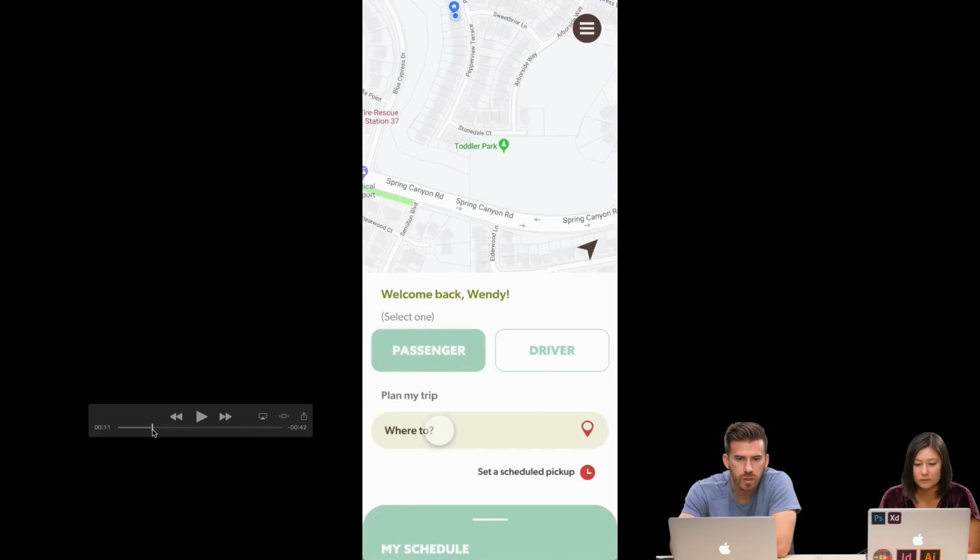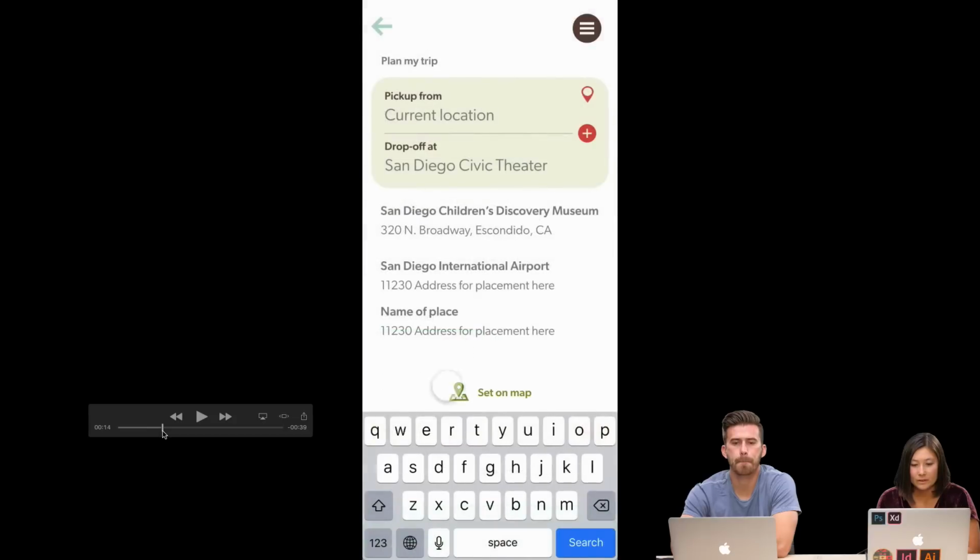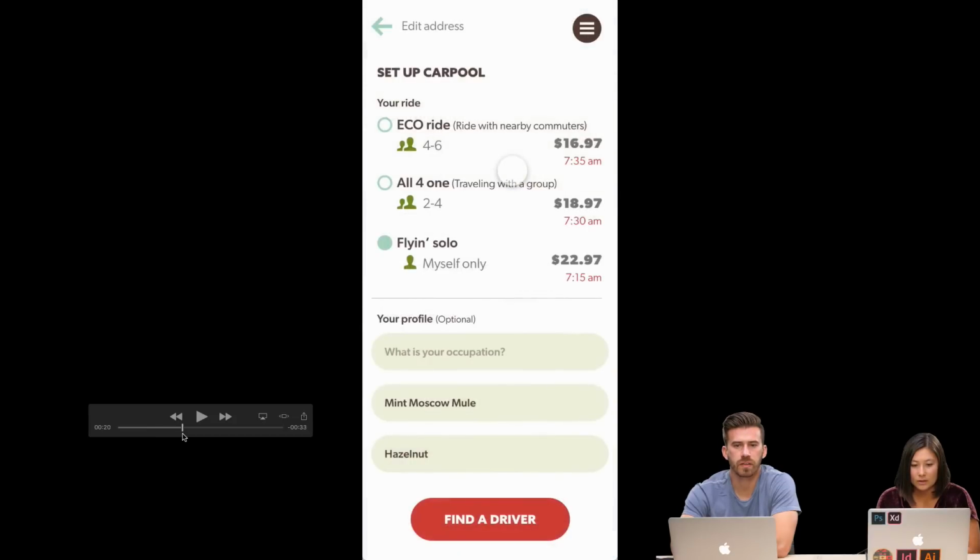When you pull up, there's like that little sun. Oh, yeah, daytime, nighttime, that's really cool. Yeah, there's some awesome details in this. We're going to the Civic Theater.